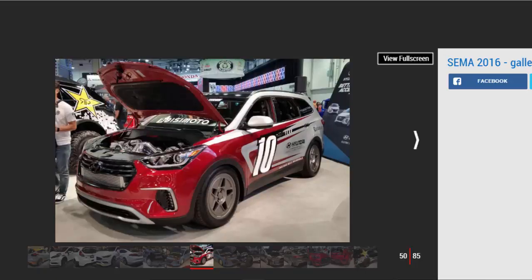Created by Bismuto, this family SUV features a monstrous 1,025 bhp from a heavily modified 3.8-liter turbo V6. Power is sent through the rear wheels, while the car has been slammed and features a race livery.